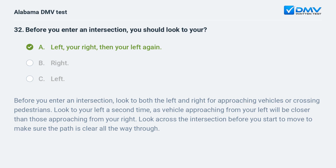Before you enter an intersection, look to both the left and right for approaching vehicles or crossing pedestrians. Look to your left a second time, as a vehicle approaching from your left will be closer than those approaching from your right. Look across the intersection before you start to move to make sure the path is clear all the way through.